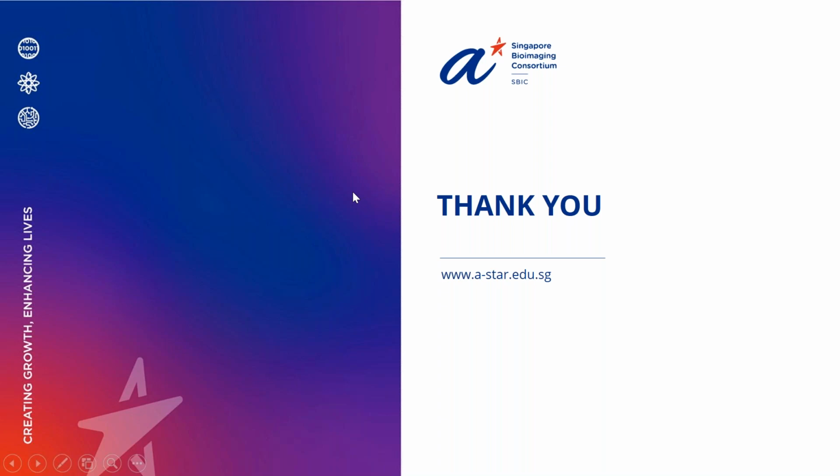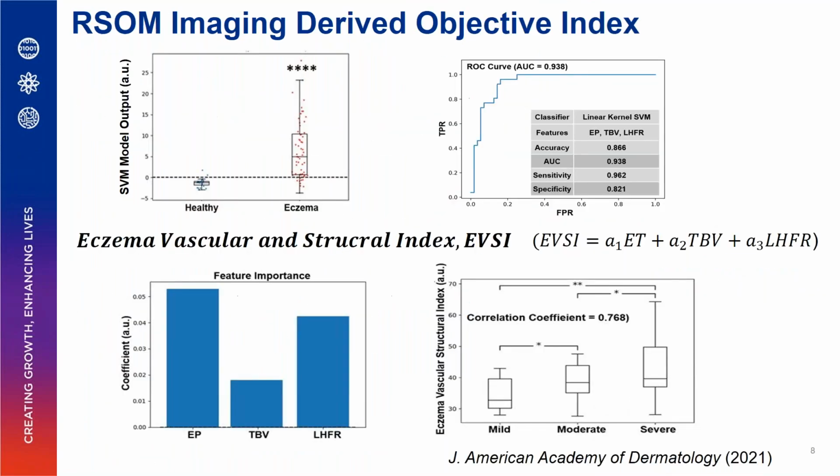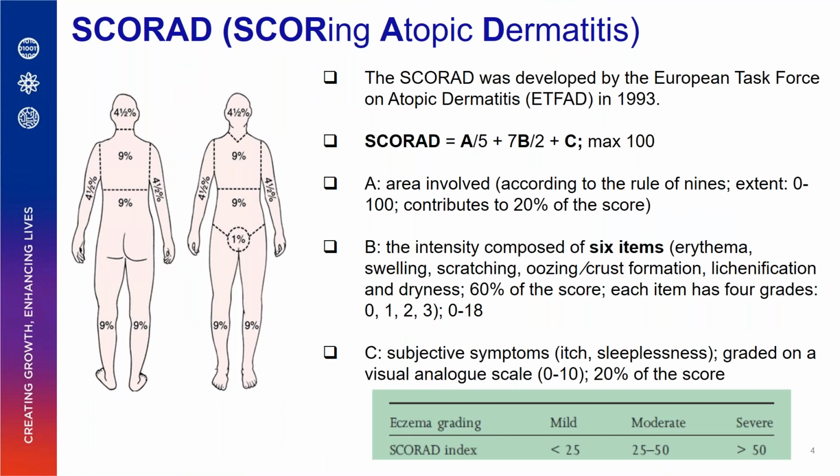Thank you so much, Dinish, for this very interesting talk. And there are a few questions for you. Maybe the first one is, when you monitor treatment effects over time, how can you make sure to always image the same spot if the disease is spread out over a larger area of the skin?